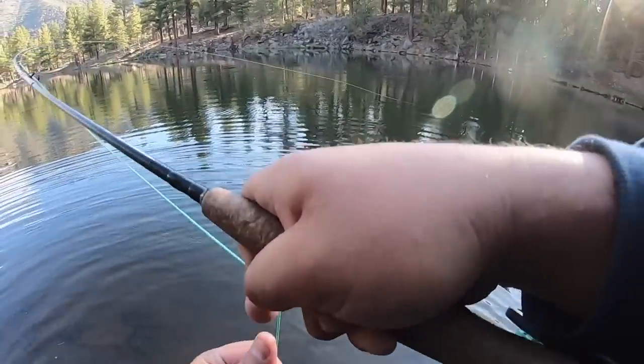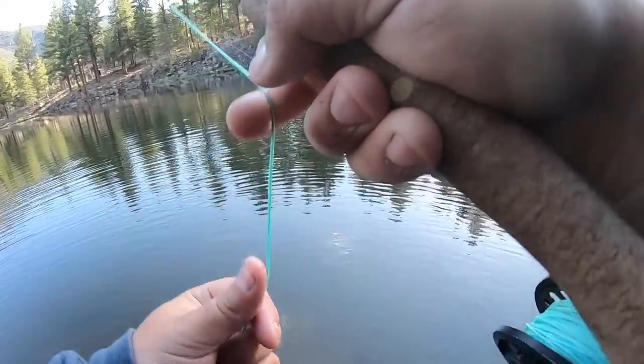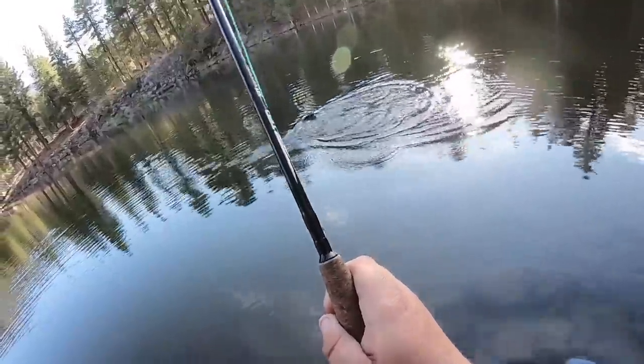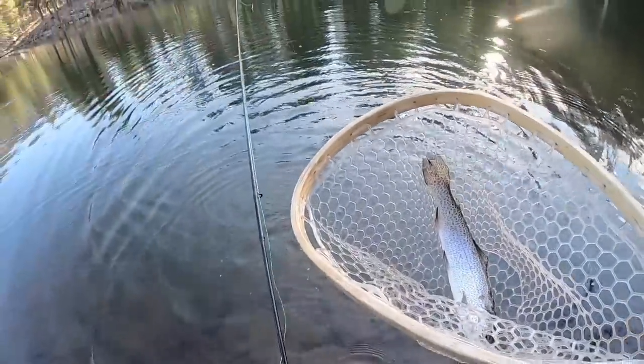Oh, there we go. I saw it disappear. I didn't feel him though. Ooh, rainbow. In the net. There we go. That is the second rainbow we've caught.